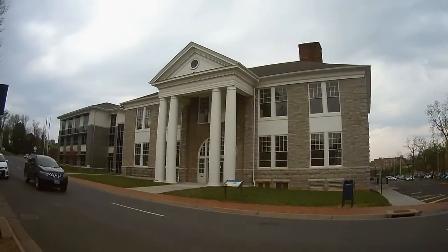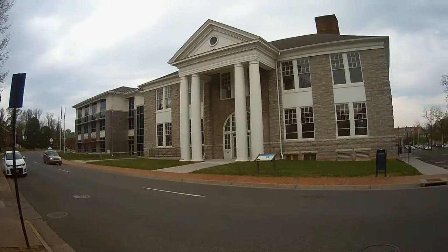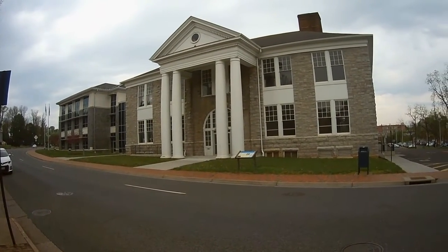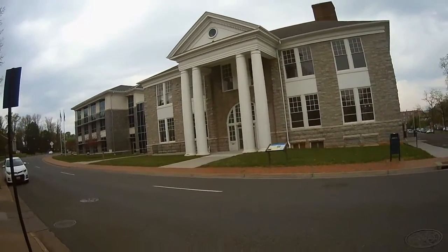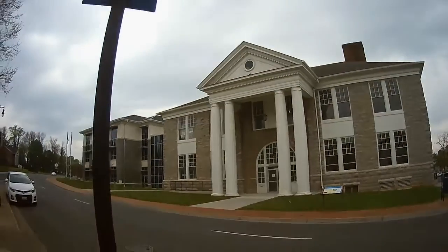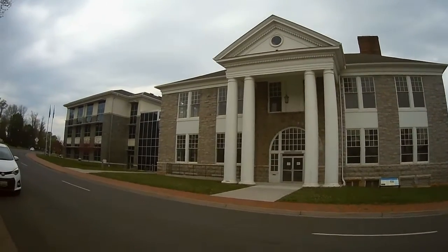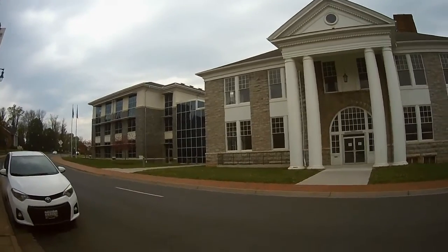Alright, so here's the Harrisonburg Municipal Building. It's a bluestone building designed by Charles M. Robinson, constructed in 1908 as Harrisonburg High School. It became an elementary school in 1928 and has housed city offices since 1960. In the early 1800s, the tract had been a barn for horses, and before the Civil War was the site of a school for girls. It served also as a hospital during the war. Very pretty building.